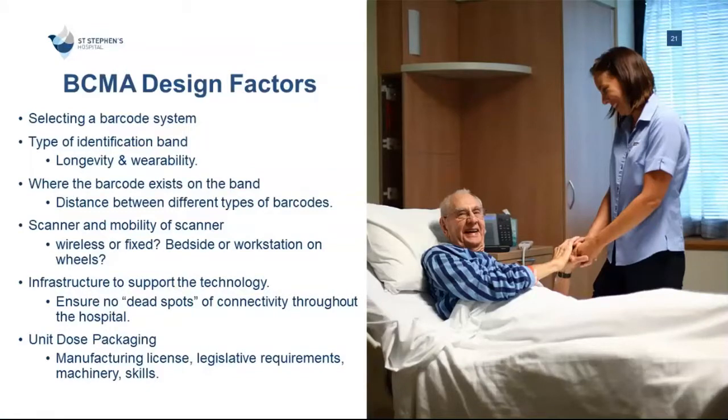Also, the placement of the barcodes. In the end, we needed to have two different types of barcodes on the patient wristband to facilitate scanning by different systems. The placement of these barcodes is important to ensure accurate scanning. If they're too close together, the scanner may not be able to read the barcode. Also, the type of scanner that's used. Would it be wireless? Where would it be located?